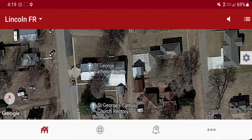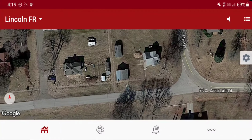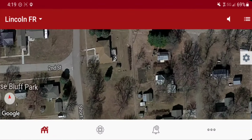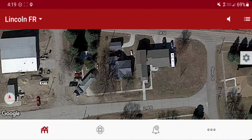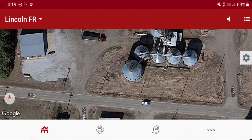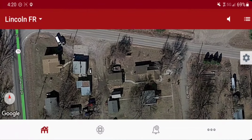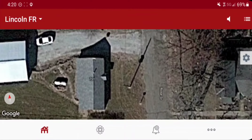Maybe something here. Unless they got that weird Palmyra setup where it's just something out on like the side of a street. Maybe we'll find it. I never see a siren out by those freaking depot things. It doesn't even make any sense. Oh, I might have found something.